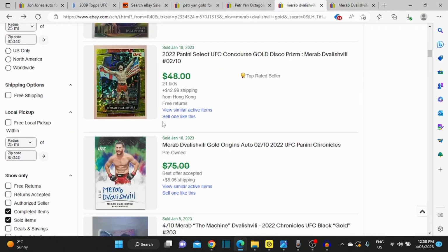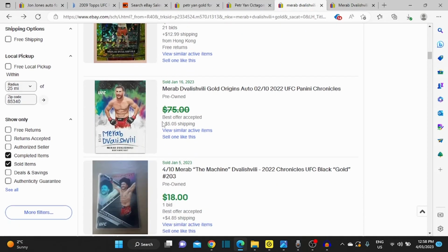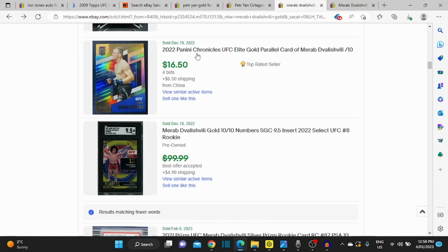We have the Disco Concourse Gold from 2022 Select, $48, 21 bids, January the 18th. And we'll finish it off with his Chronicles Elite Gold, numbered to 10, $16.50 after 4 bids. And also his Select Numbers Gold out of 10, SGC 9.5, best offer accepted, less than $100.